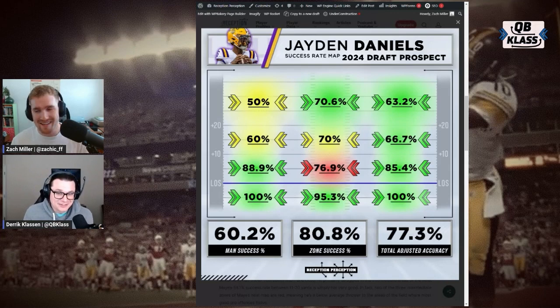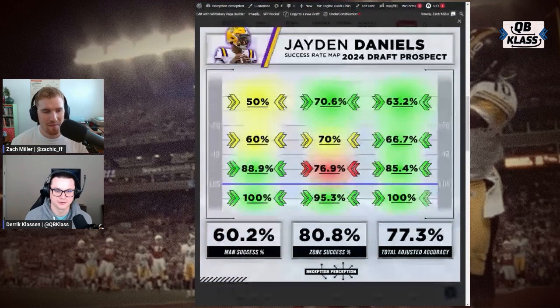It's a lot of green. I think it's the most green we've had of any prospect so far. It will probably continue to be that way, considering who we have left to go with guys like Nix, Penix, and Rattler and whoever.